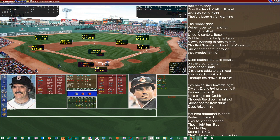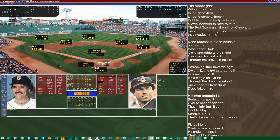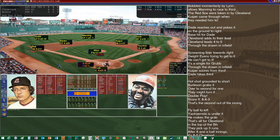And they do. They turn a double play, 6-4-3. So it's the second out of the inning. A run does come in. There, Cleveland leads it now 6-0. Andre Thornton up now with the bases empty. And so it's going to be a fly ball to Yastrzemski. He's under it and makes the grab. But the Indians score three, and after halfway through, they lead it 6-0.